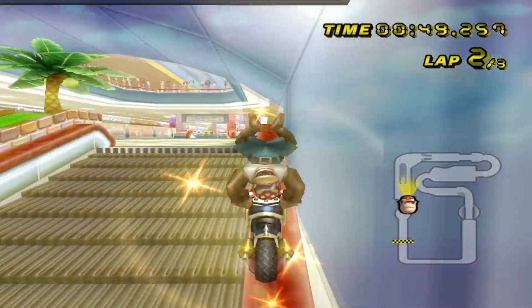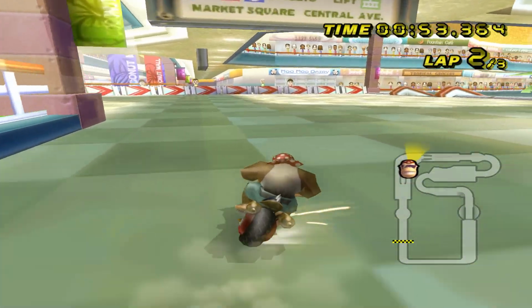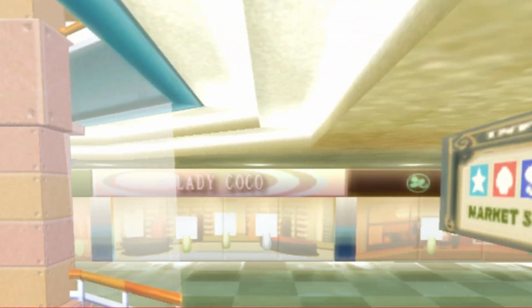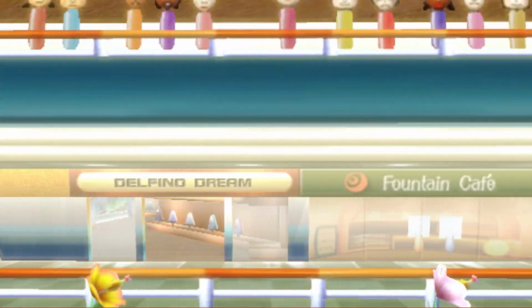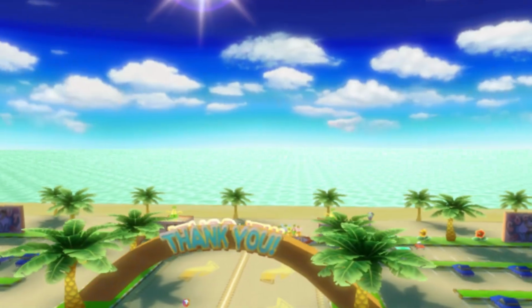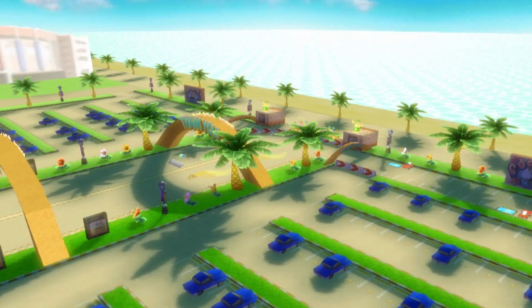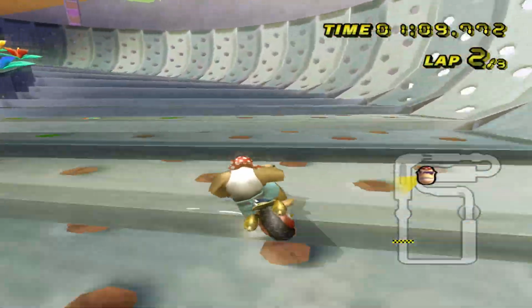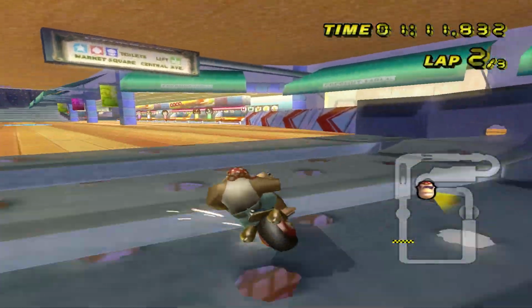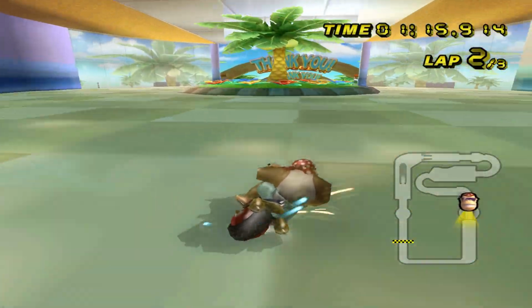Coconut Mall, where do I begin? This has to be the most detailed level in the game. From the banners to the shops, to all the little flowers here and there. It feels like it's lived in. Really, it looks like there's an entire world out there. The vast ocean outside, in the parking lot, the birds and the trees. It's beautiful. But there are so many little details that you're going to be missing if you're just going to race through it as fast as possible.